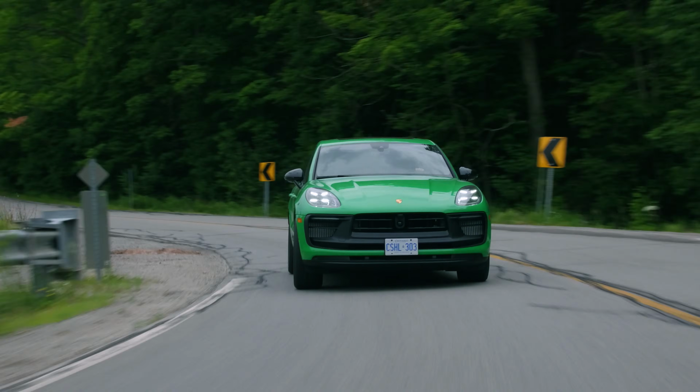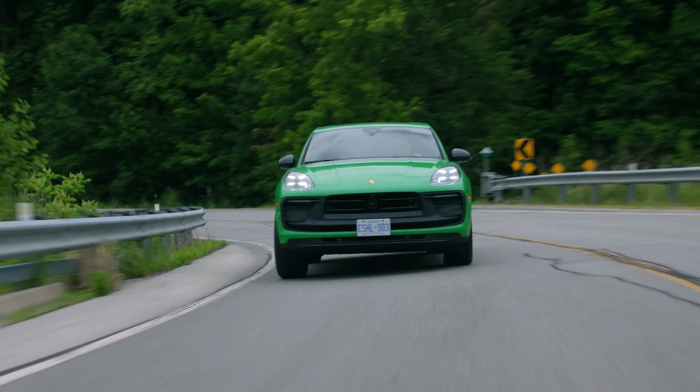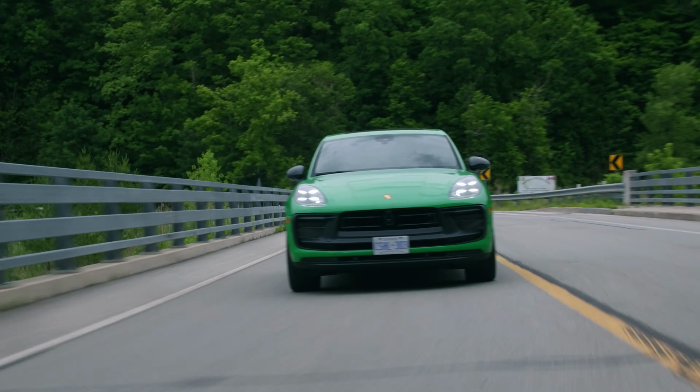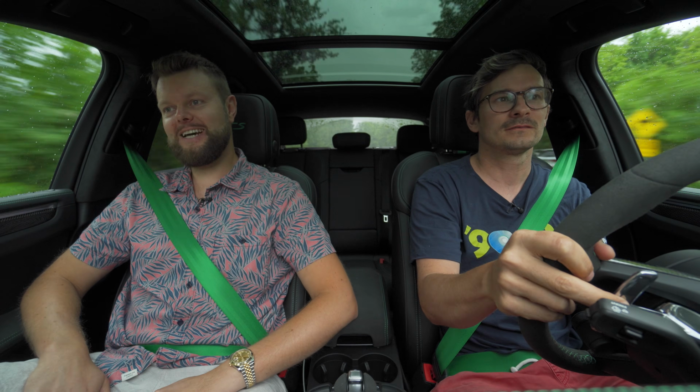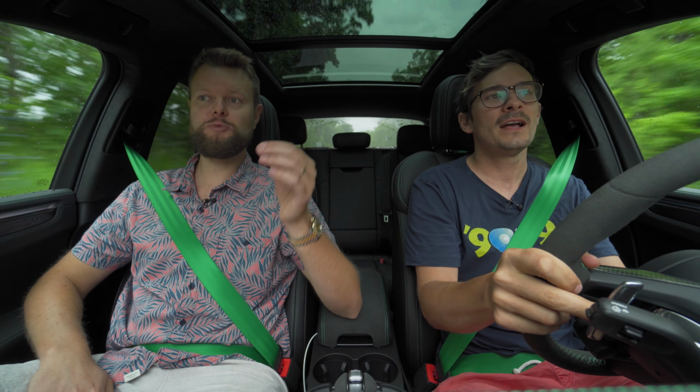It's like, because not everyone's going to be driving this in Sport Plus. I feel like this is just a top trim that normal people would buy just so that they have the top trim? I don't know, man. GTS is for the drivers. Everyone else would get an S.